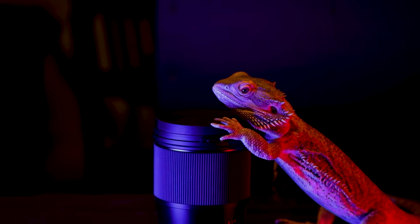Number 1, I see this more than anything else by a country mile, bearded dragons. Bearded dragons kept in 40-gallon enclosures with no UVB light, with a little tiny basking bulb that doesn't get their enclosure to 80 degrees ambient, never mind giving them a basking spot of 95. It's insane how often I see this.